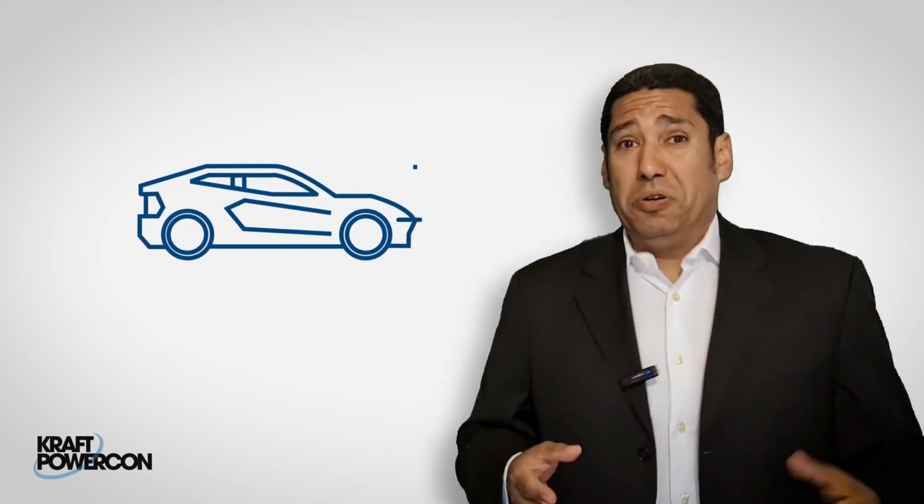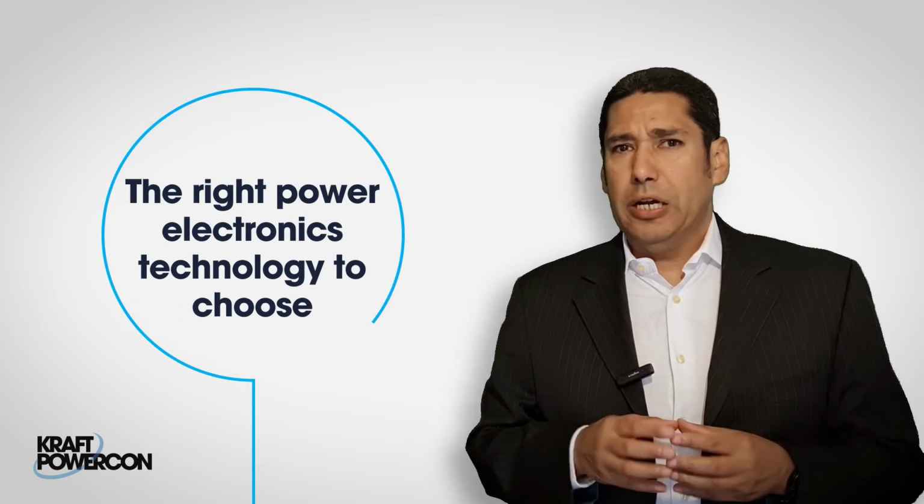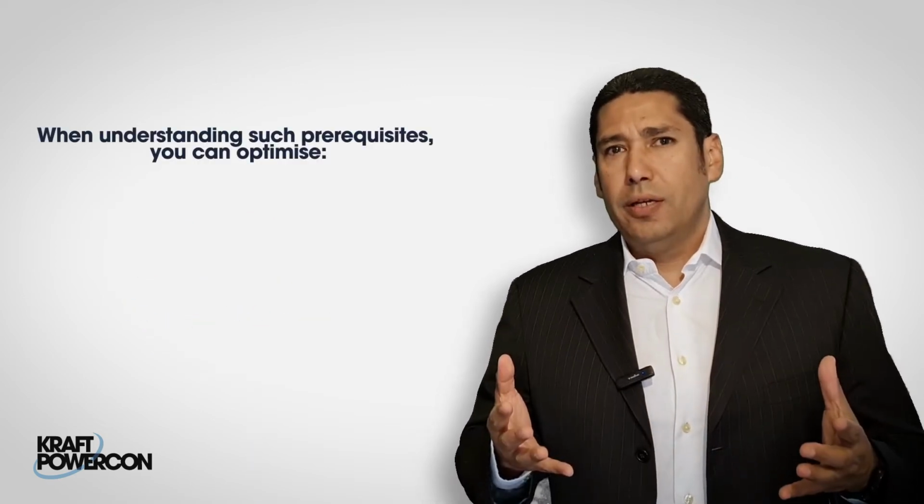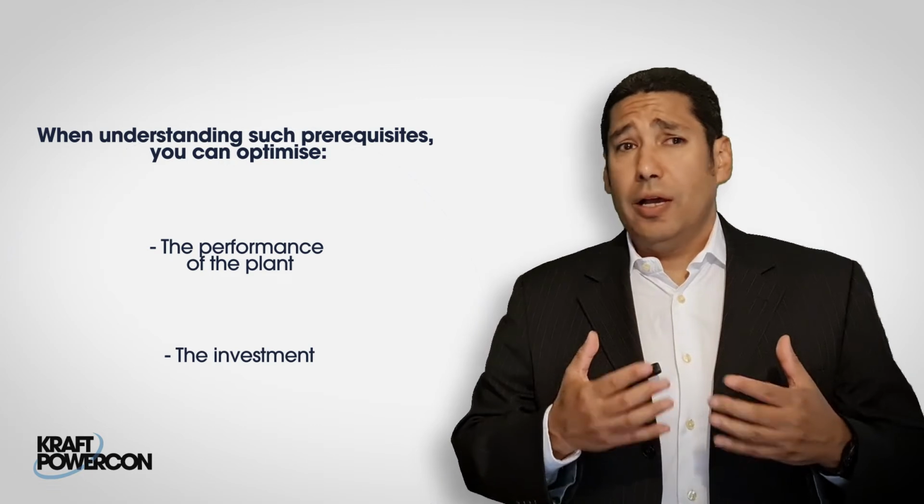If I go back to the same example of the isolation versus industrial plant, for me, if I'm in an industrial plant where I don't need a high level of refinement in terms of energy quality, it's like having a Ferrari when you can't go faster than 20 kilometers or 20 miles per hour. In that particular case, a small car, a Fiat Punto, could do the work. But when you are in isolation, when you have a weak network, when you have a lot of fluctuation, there is where you need to consider in detail what technology to choose. It's not about technology. It's about understanding the overall environment, the regulation, so at the end of the day, you can optimize the performance of the plant as well as your investment.